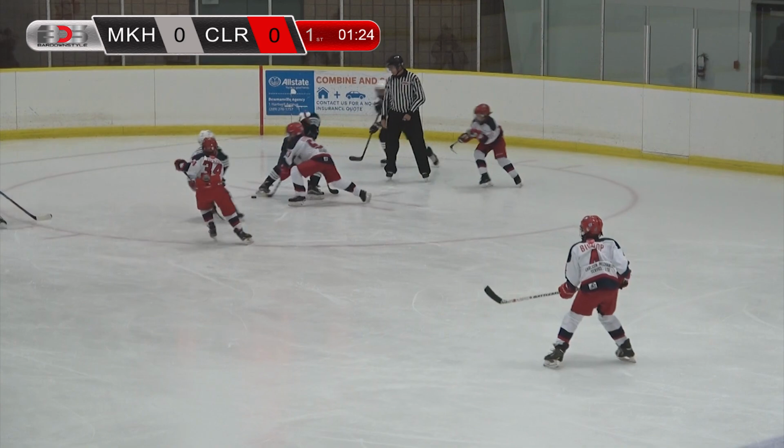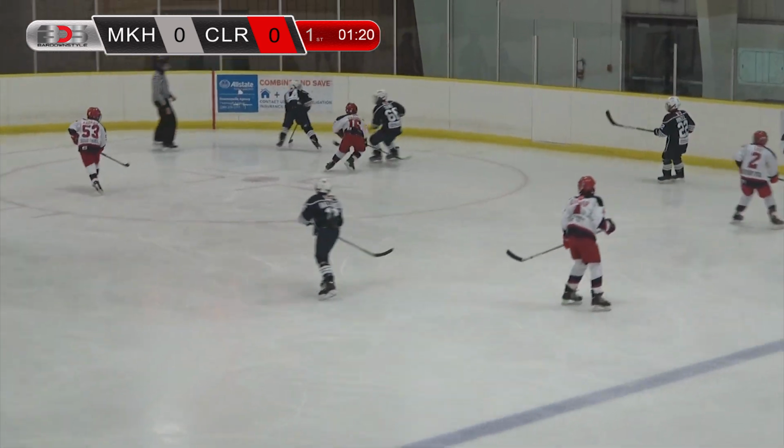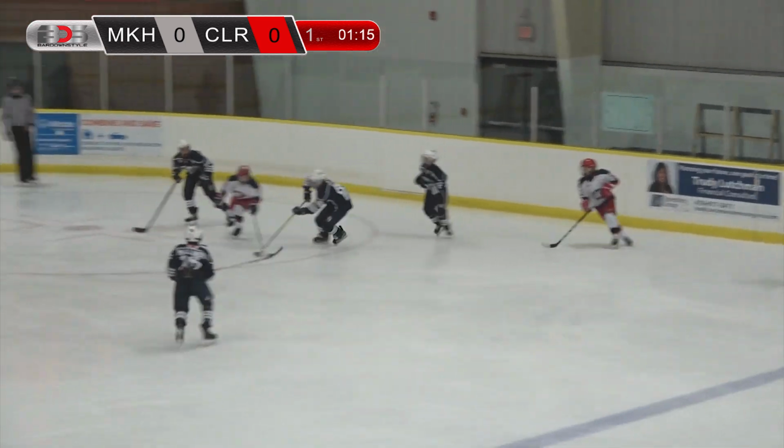1:26 left to go here in period number 1. Both teams have had some great scoring opportunities. That was probably one of the Toros' best, as they had about 2 or 3 right in front of the goal. That was denied by Riddell.